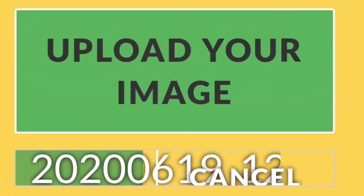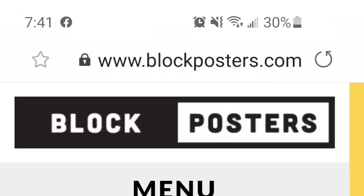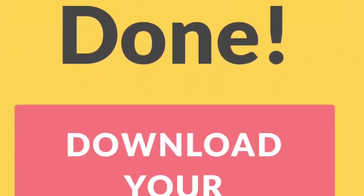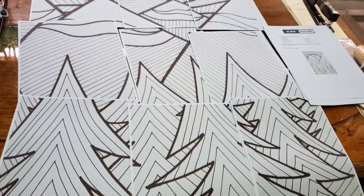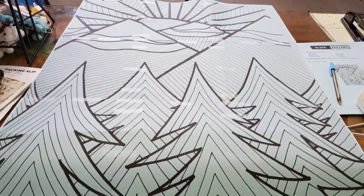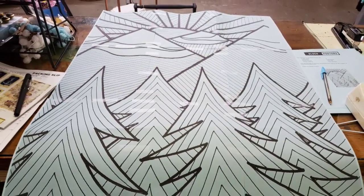So I used blockposters.com. Remember to add the S because blockposter.com is not the same thing. And it's so super easy. You just tell it how big you want it based on sizes of 8.5 by 11 paper. You can either put it in portrait or horizontal. So I pieced it all together. It's really easy to do. And then I trimmed it a little bit and taped it together.